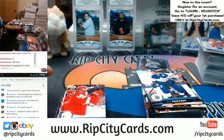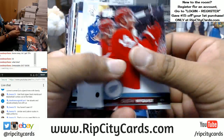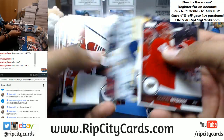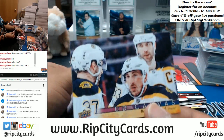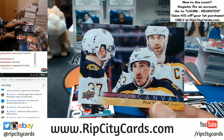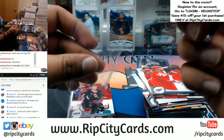Right, Beans, exactly. Exactly. We don't have that, at least not yet, anyway. It's in the talks. It might be in the works, but I don't think anytime soon. Upper Deck canvas of Brad Marchand of the Bruins.